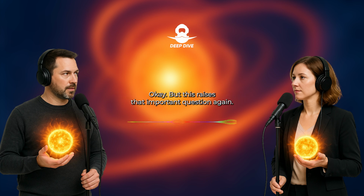Okay, but this raises that important question again. If this high-energy neutron is absolutely essential for breeding the tritium we need, is it also the source of some of the most profound, maybe even show-stopping engineering problems elsewhere in the reactor? Absolutely. It's the ultimate paradox, the real double-edged sword of DT fusion.